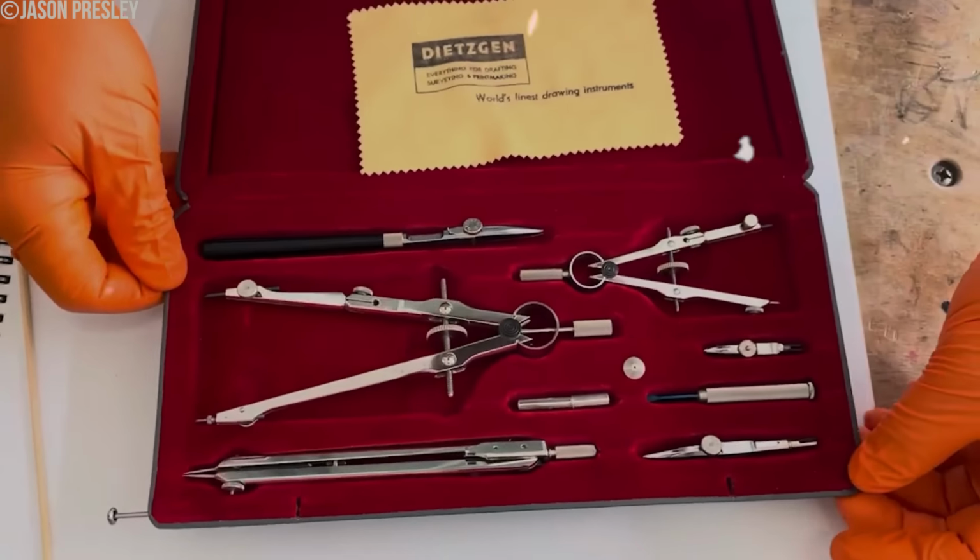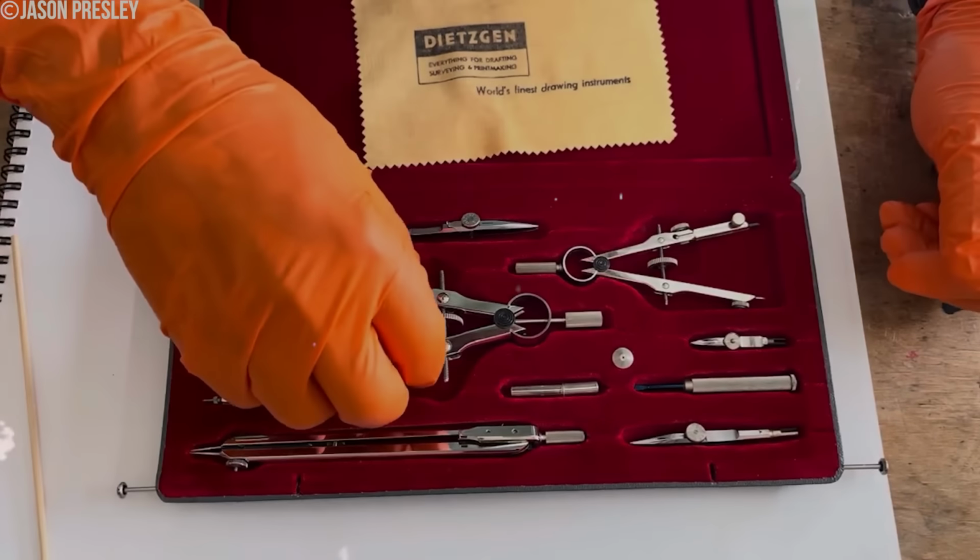Think of drawing technical plans by hand. Back then, that was the reality.